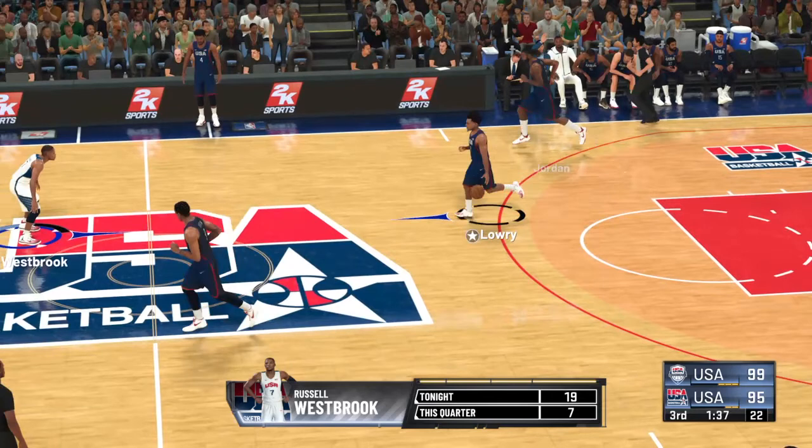And here's KD for 3. That shot's off. So USA will take it the other way, and he gets the whistle. 2 free throws coming up. It's going to be on Kyrie Irving. The first one falls. And Kobe drops them both. USA leading by 9.